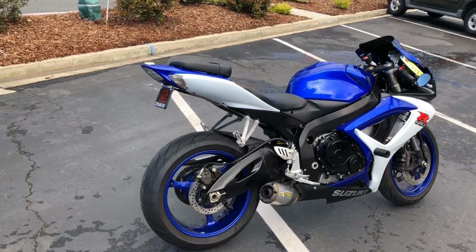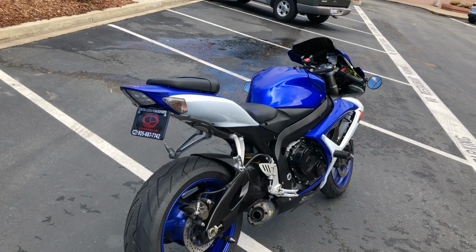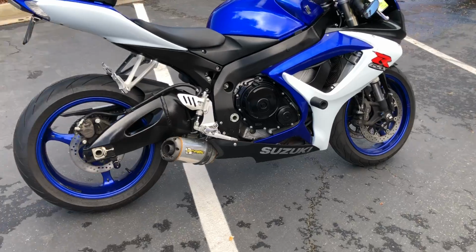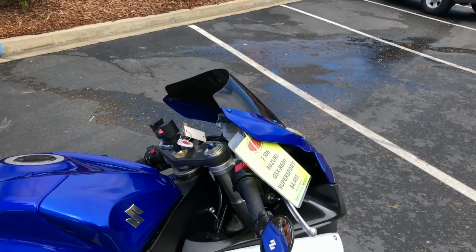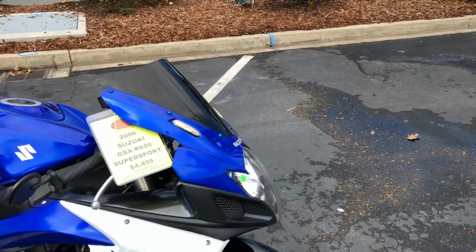Starting at the back here, we have a nice clean fender eliminator kit. The GSX-Rs have the built-in turn signals in the rear fender, which makes a real nice clean look in the back. It also has a Two Brothers exhaust, which gives it a real nice sound. Frame sliders, bar end mirrors, a little GoPro mount there, and also a smoked windshield.